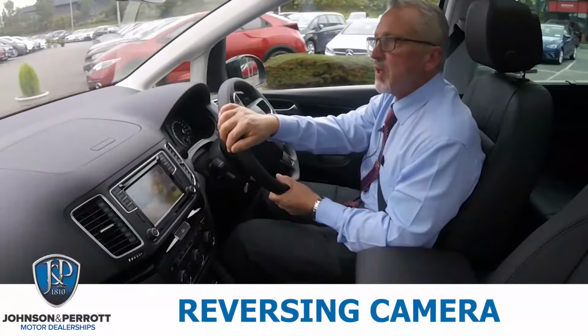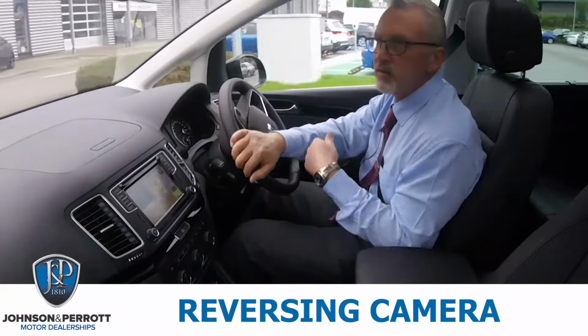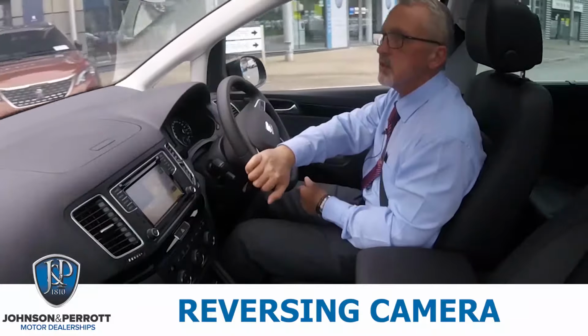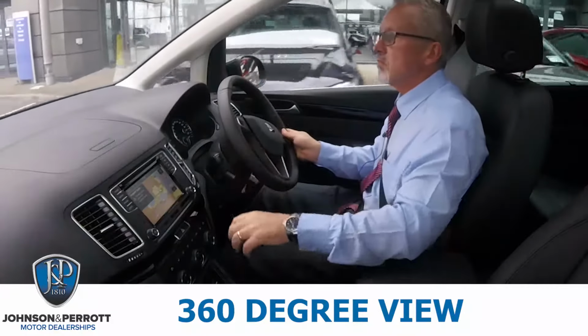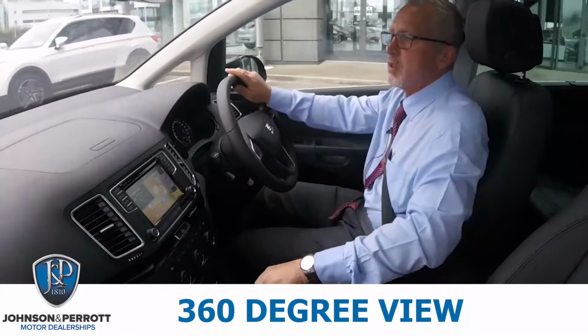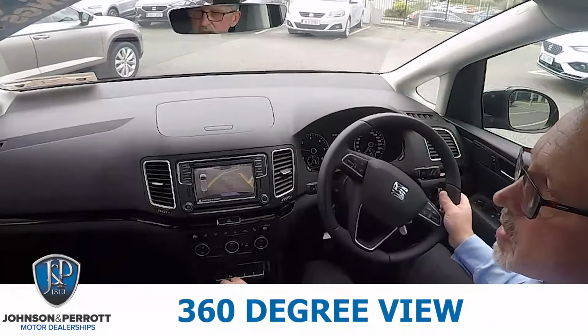So here we are back at Mahon Point. I shall back the car into a space here so as you can see how easy it is to maneuver this car. We'll just pull over here. Engage reverse. So this is your reversing camera.